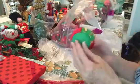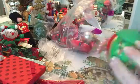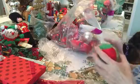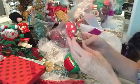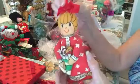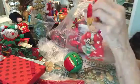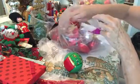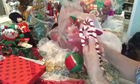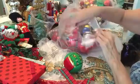And then there's this handmade ornament. I'm not going to keep this. It's starting to fall apart. So that's no. Here's another one. Look at this one. She's holding a stocking. Look how cute that is, right? For my vintage Christmas. There's also these old plastic candy canes, and these are old school. So those are good.